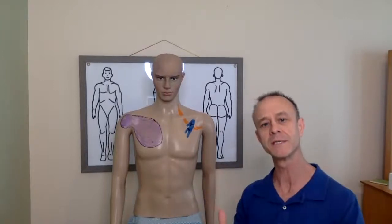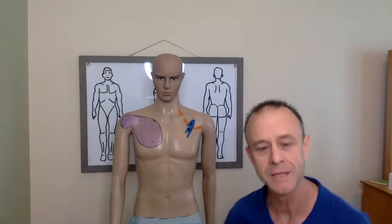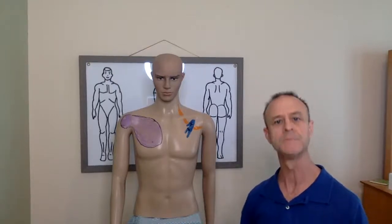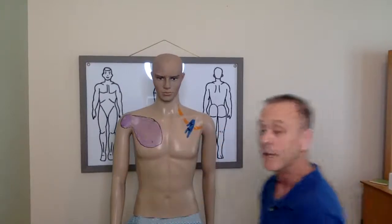So what is this muscle? With Mr. Manny here, it's this blue area right there, and this is pectoralis minor. I think a lot of people have heard of pectoralis major, the chest muscle. This one is minor, and it's underneath pectoralis major. And it is on both sides of our body. I only have it marked on one, but it's on both sides.